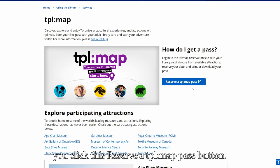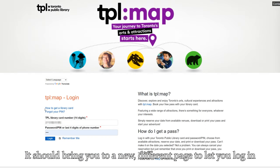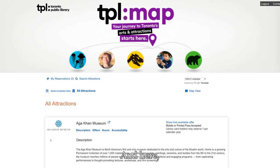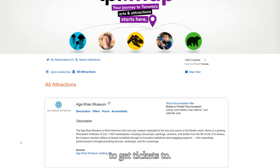After you get it, you click this Reserve TPL Map Passes button, which will bring you to a different page to let you log in with your library card. And here, you choose the attraction you're interested in to get tickets to.